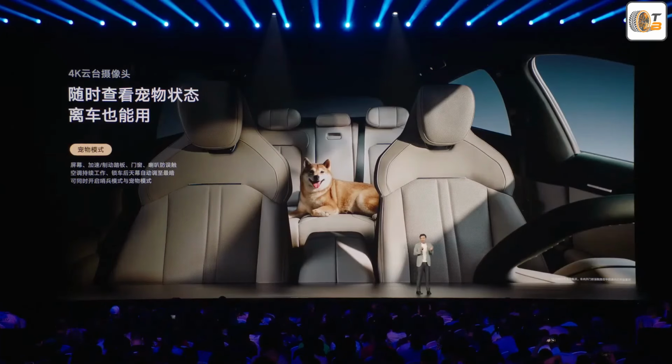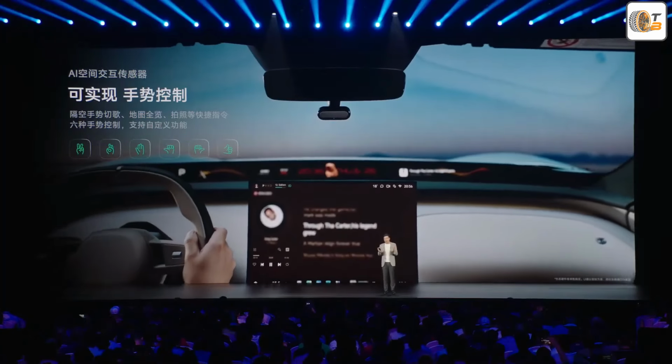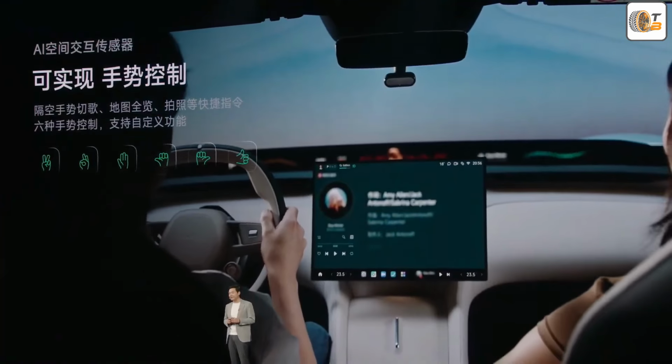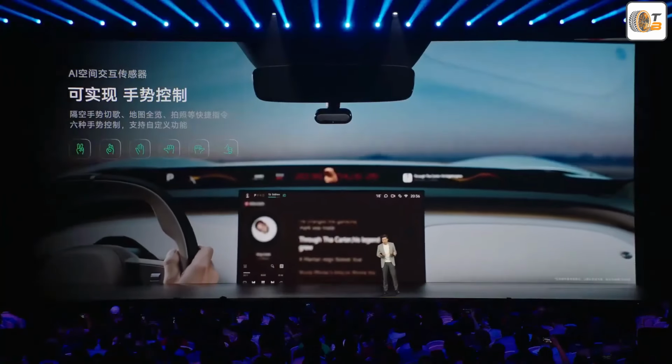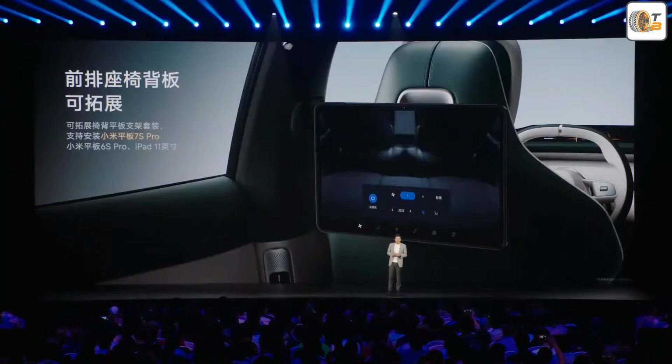And for the cloud camera, it can definitely provide us with a live status. For example, if you bring your pet, you can definitely have a live monitoring for the pet inside of the car. You can also interact with your pet. We also input the pet mode, and also we support the AI interaction sensor. So just with your hand gestures, you can realize this feature.